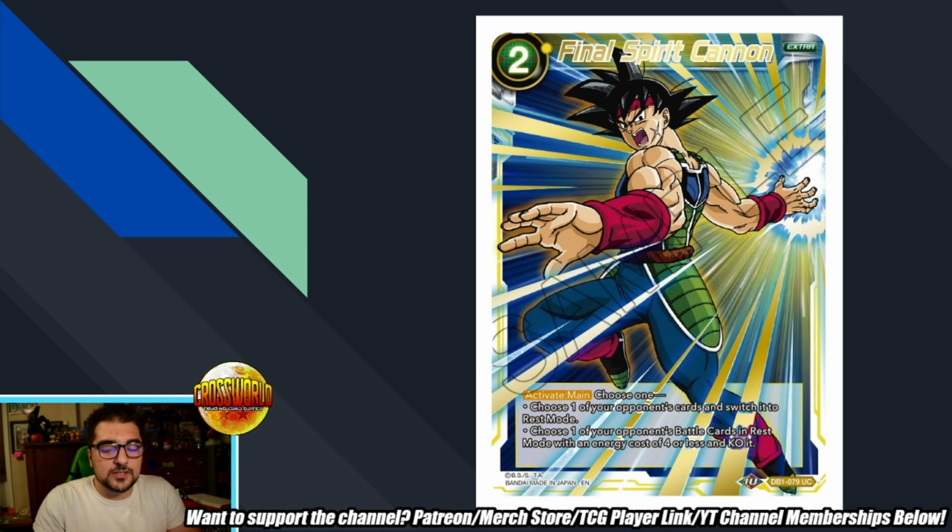Now, with Mecha Frieza being a leader and Final Spirit Cannon being played as a 1 to 2 of in that deck, the foil versions of Final Spirit Cannon were pretty expensive because it was a draft box card, and even though it was a draft box common or uncommon, foil versions of those cards were very expensive because draft boxes were relatively hard to get for a long time. So I see this as a reprint in that scenario where, again, Mecha is a legal leader, but that's just not the case now, so that makes Final Spirit Cannon a very, very strange reprint.